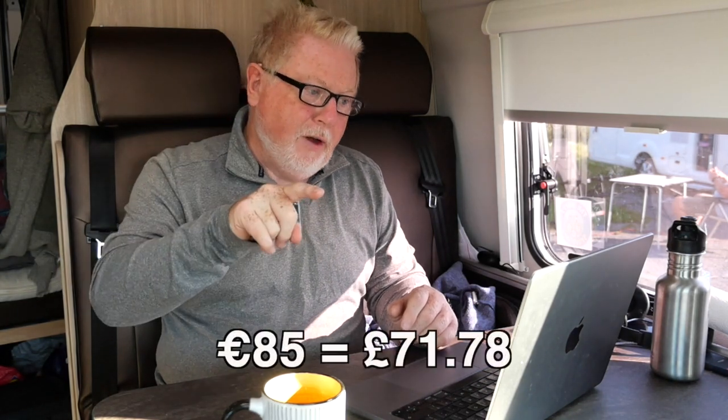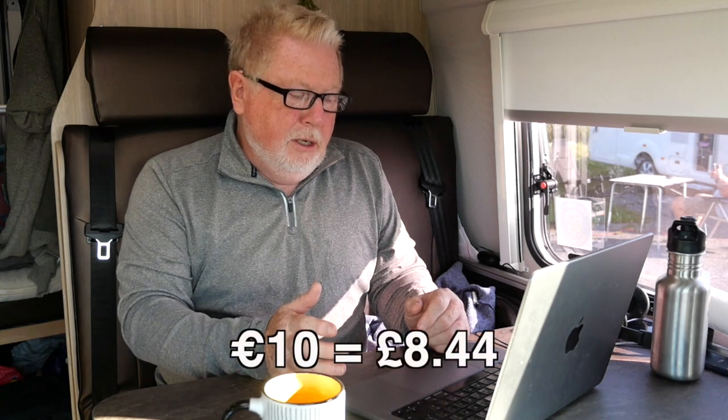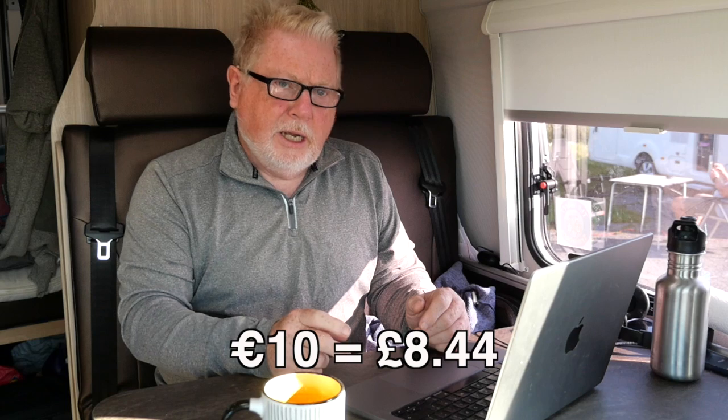We filled up with diesel once for €85. Now all these figures are euros, and what I'll do is I'll put on screen the pound sterling equivalent, because I haven't converted them here. So €85 equals, I don't know, 60, 70 pounds, whatever it is. Campsite fees during that first week were only €10. So I think we stayed on one site for 2 nights, I think, €5 a night. The extras, we didn't spend anything, so there were no extras at all. We didn't have anything unexpected, nothing drastic.